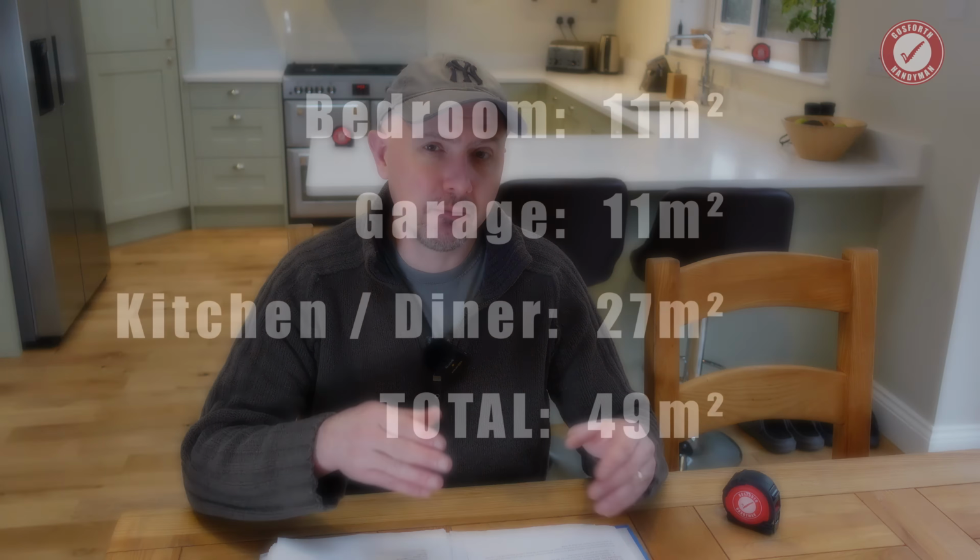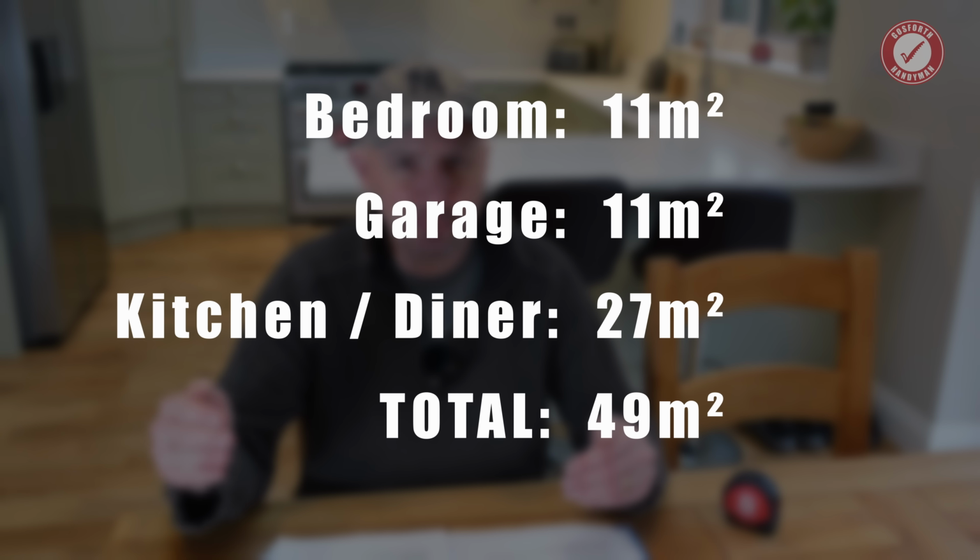It wouldn't be a huge job to turn what is a new garage into a new room because it's got fully insulated cavity walls. So for the sake of simplicity, I'm going to refer to this build as being 49 square meters, even though it's technically only 38 square meters bigger than it was before. But the 49 square meters is based on the bedroom being 11 square meters bigger than it was before.